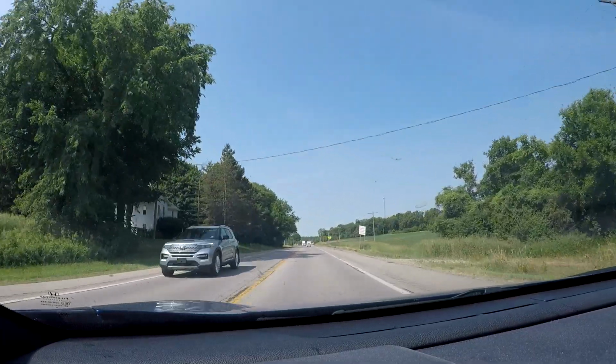Hey everyone, Scott the Scott Man here, and we're here to do something we haven't done in quite a while. We're going off the beaten path here in Michigan, checking out a couple of towns that you probably have not heard of. We're heading along M60 today to check out two different towns southwest of Jackson, Michigan, Concord and Homer.